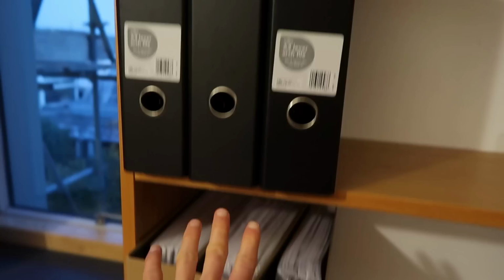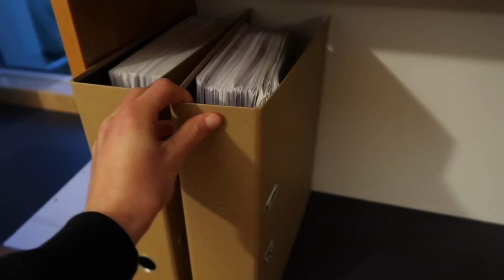These are my folders with my old, oh hello, we're now playing dominoes. Stand up please. This is from last year with last year's work in.